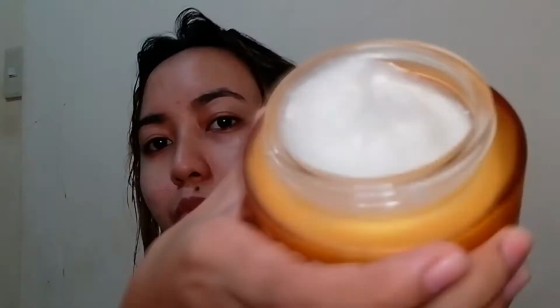So let me show you how I take care of my hair after the treatment that I got from the salon. So as you can see, may ina-apply akong product, and that's what we call the Nutriplex or Nutri-Complex Multiple Revitalizing Effects. This product is formulated with vitamin E, panthenol, rosemary, and silk amino acids. I bought it from the salon because this is actually the cream that they apply on my hair after the treatment. So it actually helps my hair to be moisturized and also to be smoother.